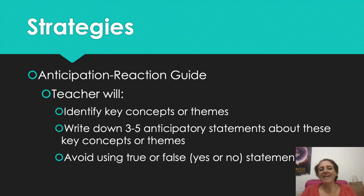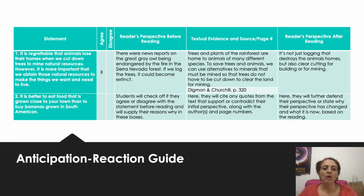One strategy is the anticipation reaction guide. As the teacher, you will identify key concepts or themes by reading ahead. You will write down 3 to 5 anticipatory statements about these key concepts or themes, and you're going to avoid using true or false or yes or no statements because you really want them to be able to go deep in their answers.